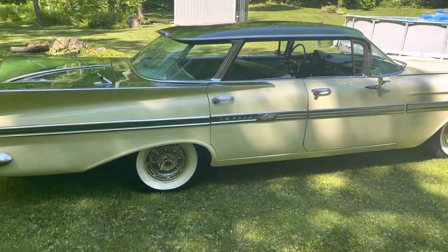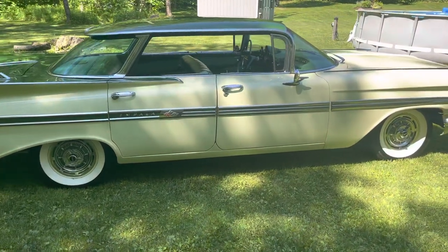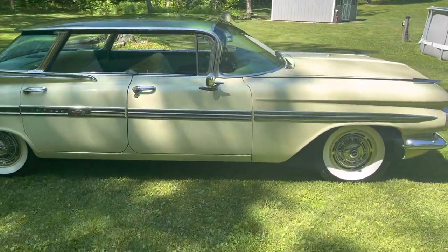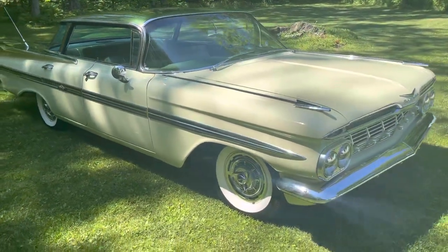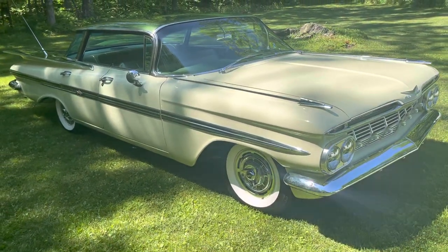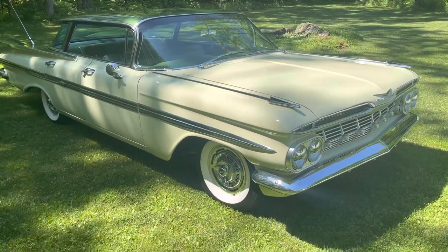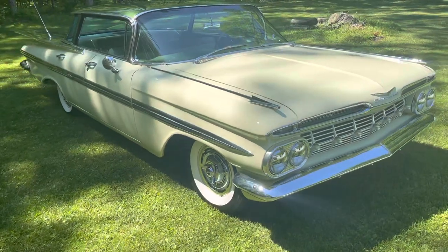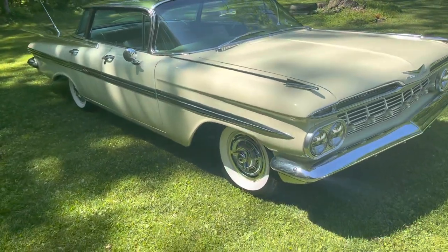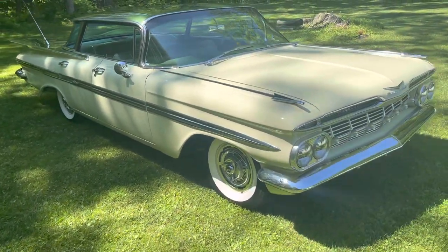This car shows very well in photos, but when you see it in person, it really pops even more, believe it or not. It's a real eye catcher. It has 3-inch drop springs in it. The factory springs come with it as well. They just pop right out, and you can pop the new ones back in if you'd like. It was really high up in the air. Factory, they liked them way up there.